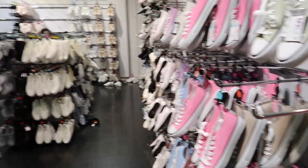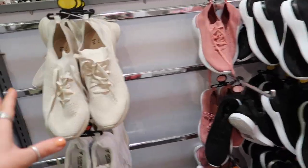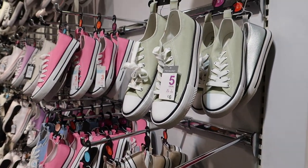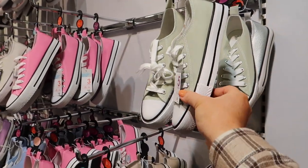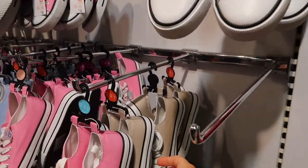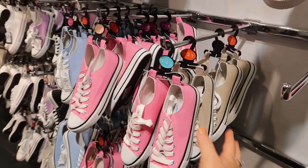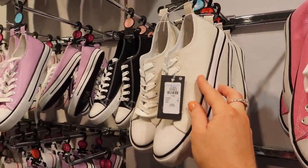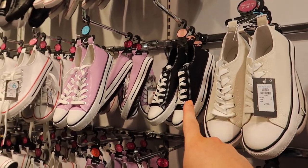Okay, so coming into shoes, again, we've got a lot of the regular stuff. We've got the workout shoes. These are actually quite nice though, nice color. And we've got the knockoff Converse. They have got this really nice sage color. They're only £6, and they've also got a nice beige and then pinks and blues, and this is almost a faux leather but in cream, which is quite nice. And then the classic blacks. I mean, these are like ultimate boring shoes.